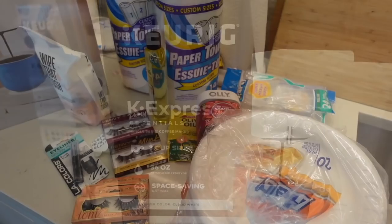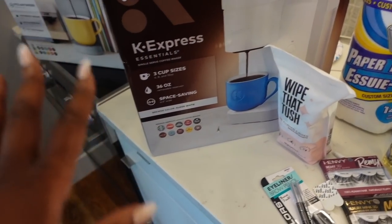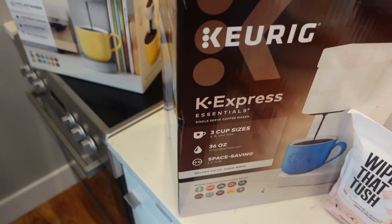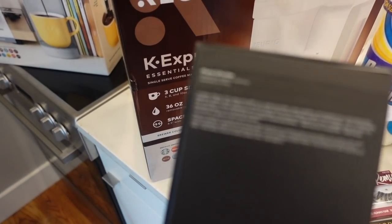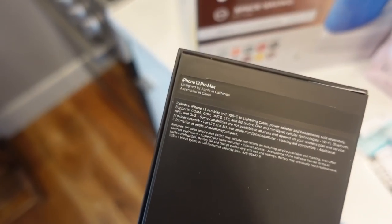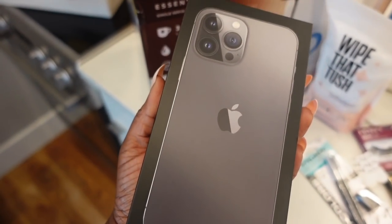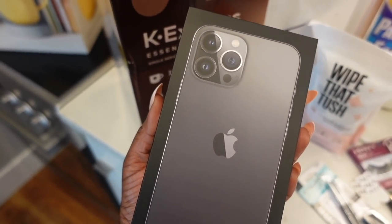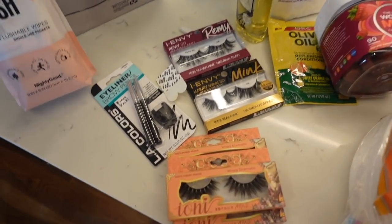So, alright guys, I didn't show you everything that I got the other day, but I did show you the Keurig and the whole situation with that. That's going back. Oh, and I did show you I got the new iPhone 13, which is right here. Focus! Oh, iPhone 13 Pro Max. I got the regular charcoal color. My case is coming today from Amazon. I ordered last night, so I'll show it to you guys when I go pick it up downstairs in the mail room. I kept it real simple.